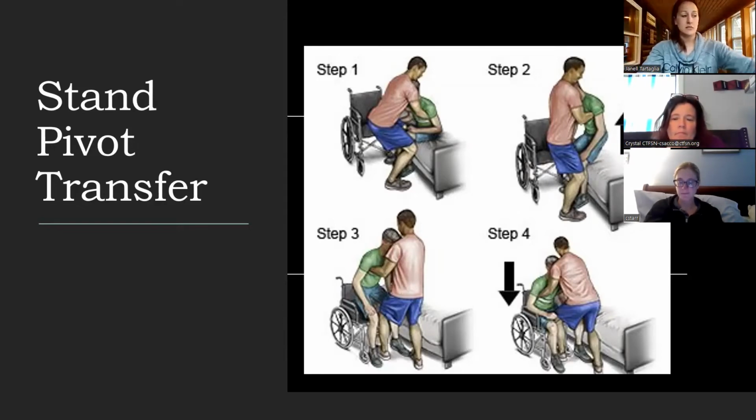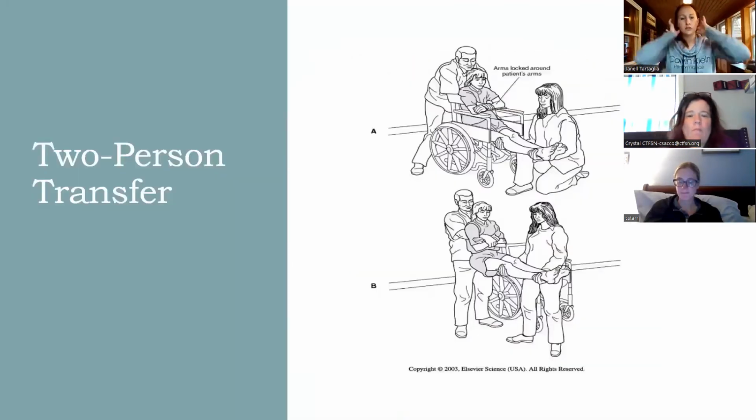Any other questions on the stand pivot transfer? Perfect. All right, so the 2-person transfer.